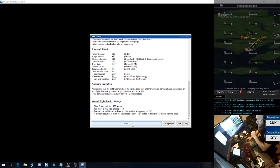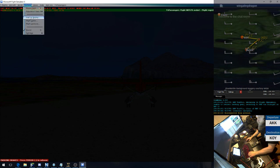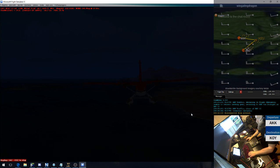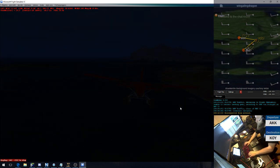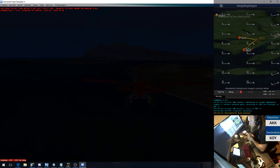So, close that. Let's double check the landing. Let's disconnect from VATSIM and play the replay for 150 seconds. That sucks, but you know, emergencies happen. Flights don't always go as planned.